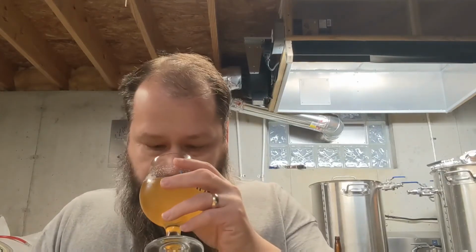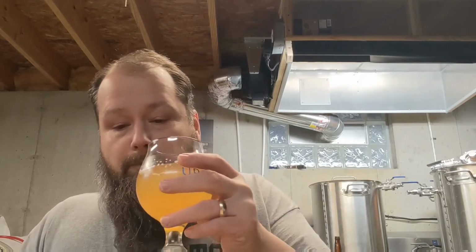It's got some bitterness. It's not bad. It's not a really assertive bitter beer. Not a big hop bomb. There's probably not a whole lot of IBU in this. Probably 40s, 50s somewhere. The mango is definitely in there.